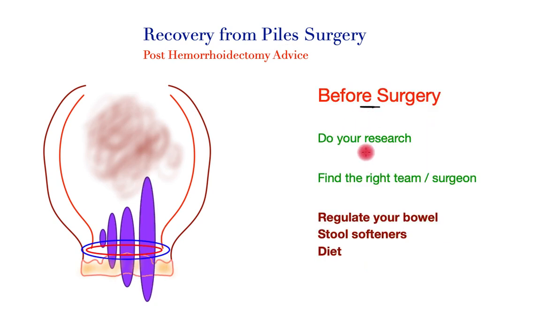Before surgery, it's important that you do your research about your condition. And if your symptoms meet the requirements, then you find the right team and the surgeon, someone you can connect with, someone you can trust, and someone you can fall back on if things don't go to plan.